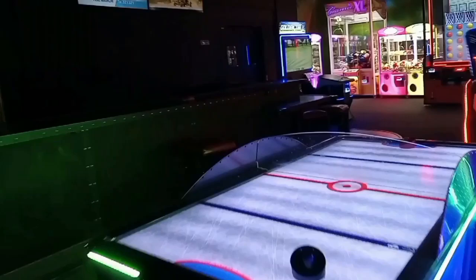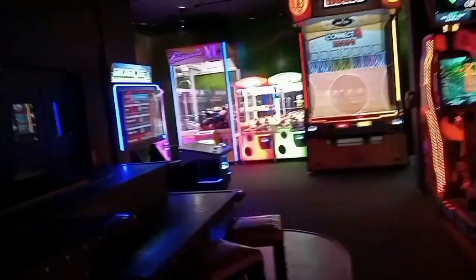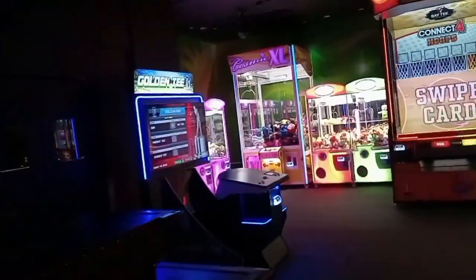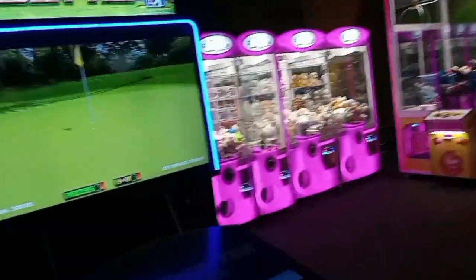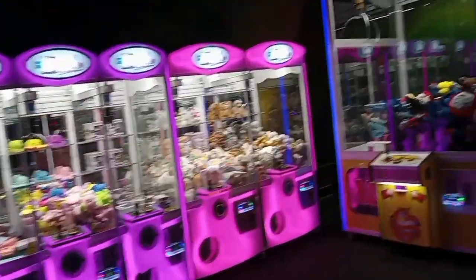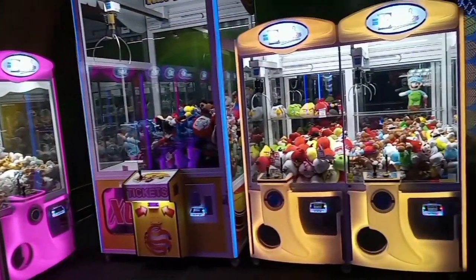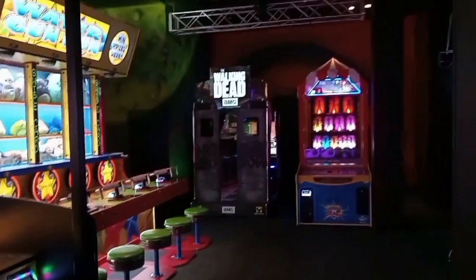A couple of air hockey games down here also. And they have a bar down here. I've never seen this bar open though, so I'm not sure. Like I said, it's been a long time since I've been here, but I've never seen it open. Yes. Virtual reality golf game. That's some more claw games.